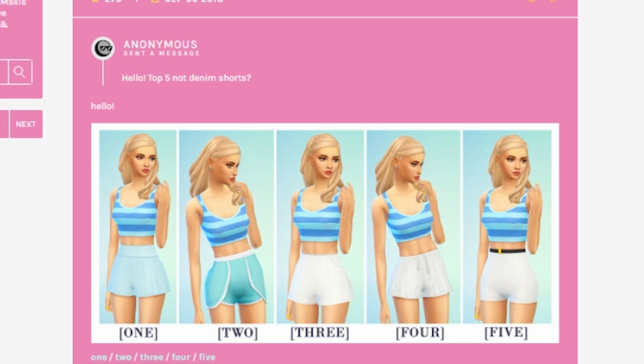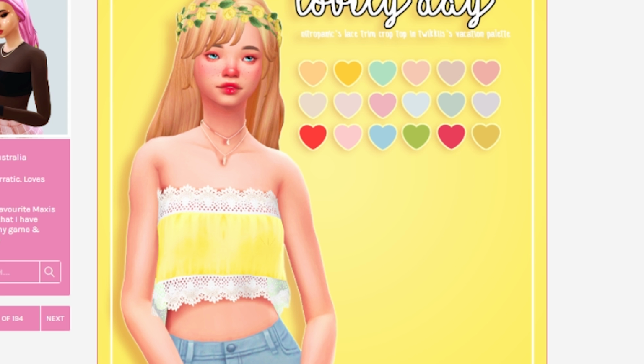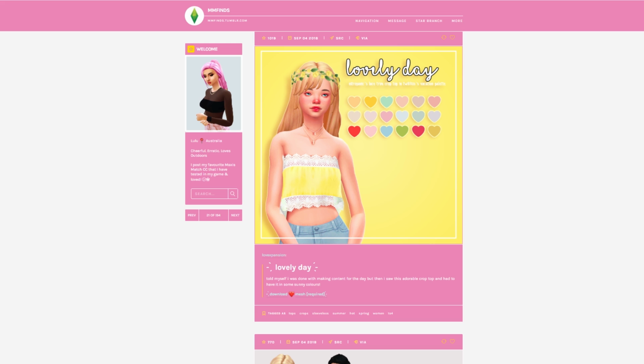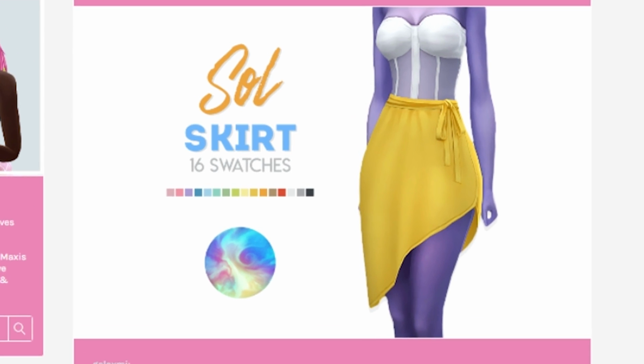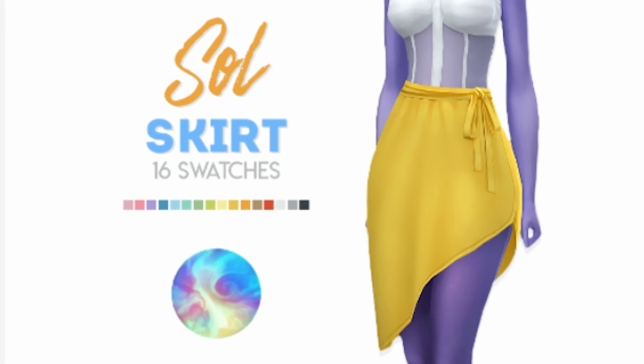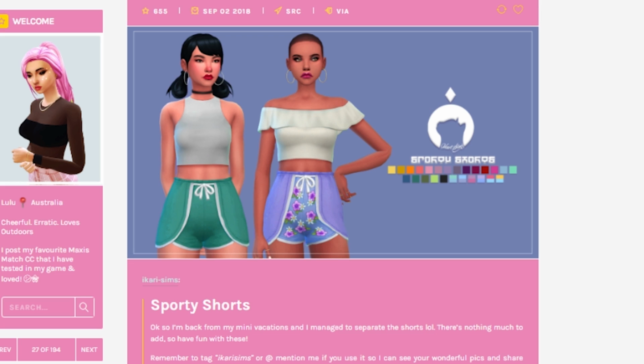Okay, top five not denim shorts. I definitely want number one and number two. And maybe number five, because I like that it has a belt. Oh my God. I've never seen anything like this in The Sims before. I am very excited about this. Oh, she's beautiful. Look at that skirt. Oh, I love that. Ooh, some more of these shorts. These are my favorite shorts to wear. I feel like they're just really flattering on everybody.